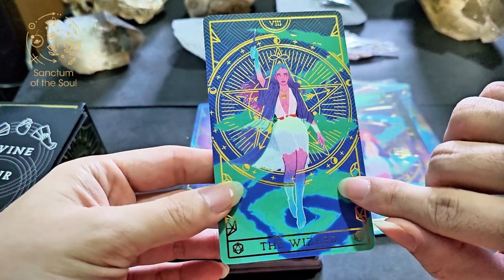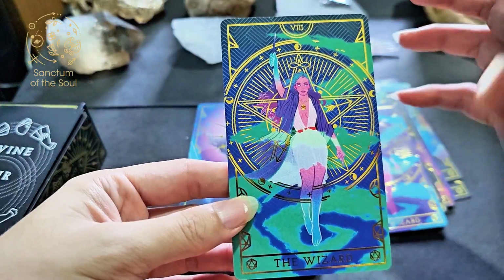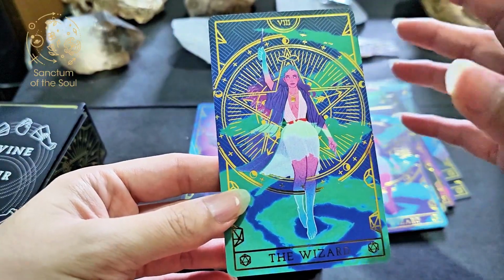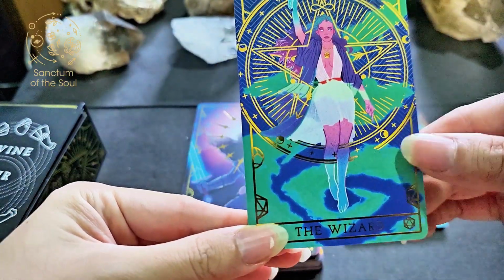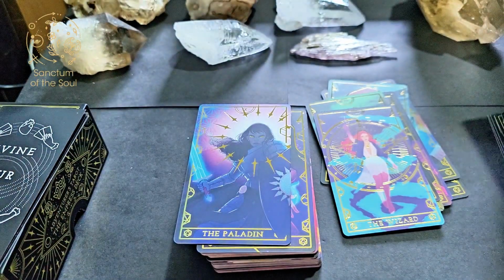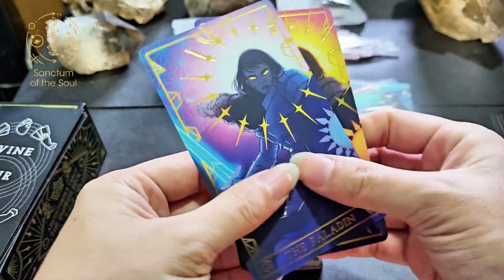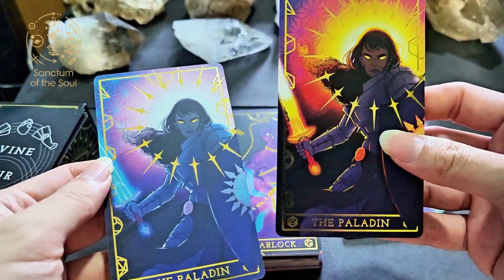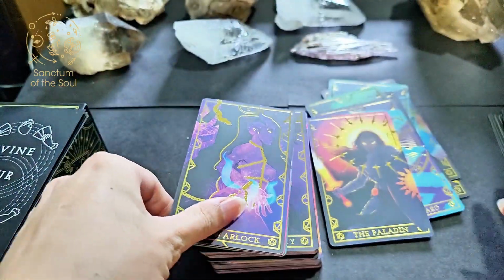So we do see the moon, we don't have the exact moon phases, sort of. We don't see the full moon here or the new moon, but we do get some symbolism. I personally don't really look at the symbolism in the card itself for this deck. The Paladin, that's a no-brainer for me. It's definitely this one. The Warlock.